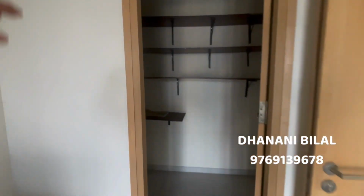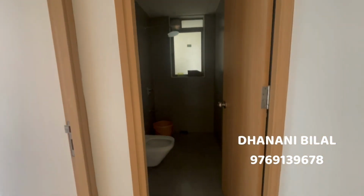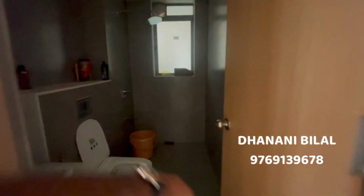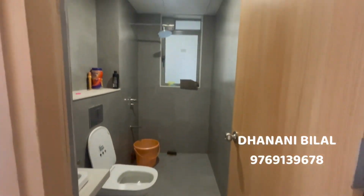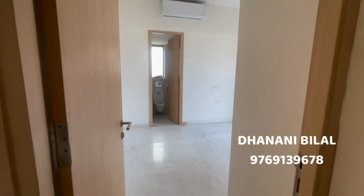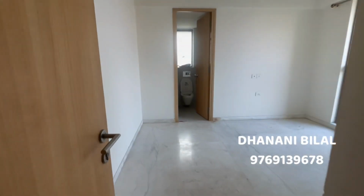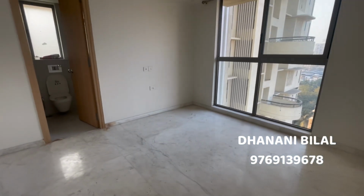And at this side, we have a storage. Storage बना हुआ है किचन में ही. Now, this is your common washroom. And इसके exactly बाजू में आपका second master bed है. This is also attached with the washroom.